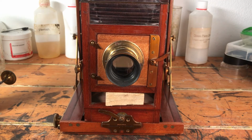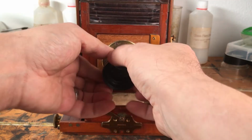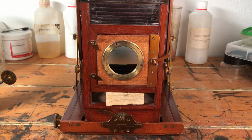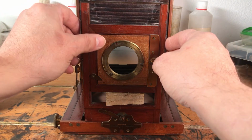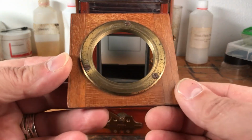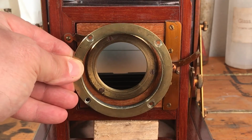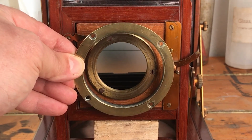So, how are we going to mount this lens? Well, the way lenses mount to these cameras is that the lens screws into the lens flange, and the lens flange is attached to the lens board. Now, the lens board on this particular camera is quite small. The flange for the new lens is a bit bigger. We also have some clearance issues to deal with.